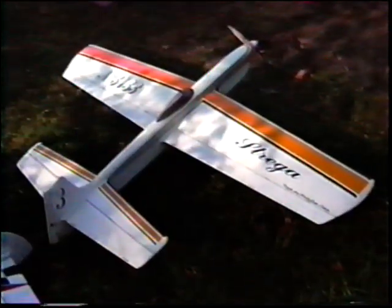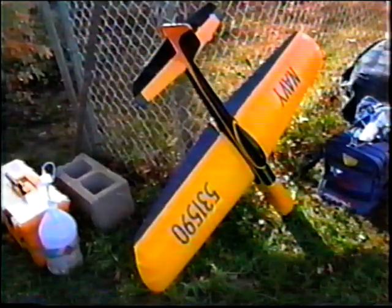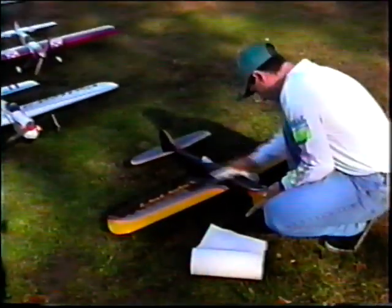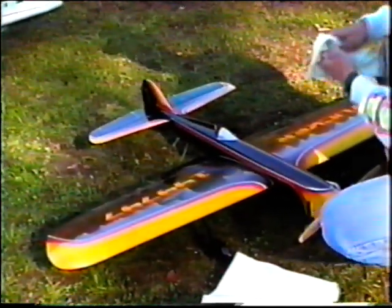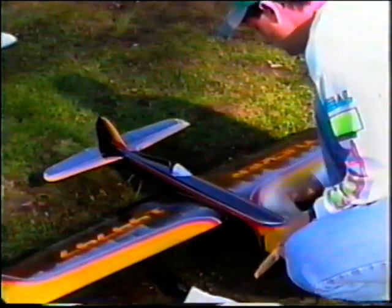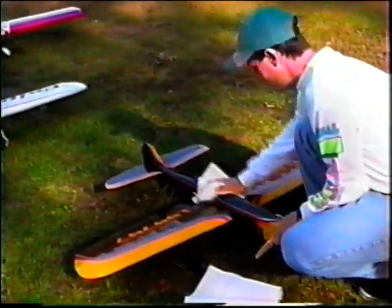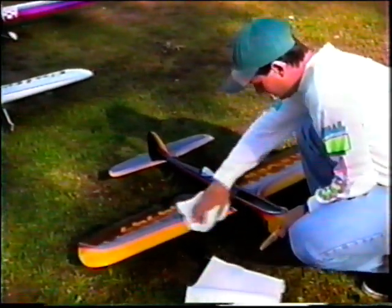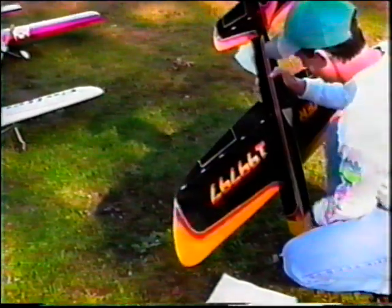Hey, give me a nice picture for the website. I got one of the Lark, but I'm going to get one. Hey, you're going to let me fly this when the contest is over, right? Okay. I'll swap your flight on Strega. I'll trade you my van for yours. I heard yours has less miles on it.